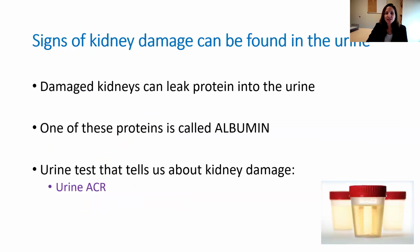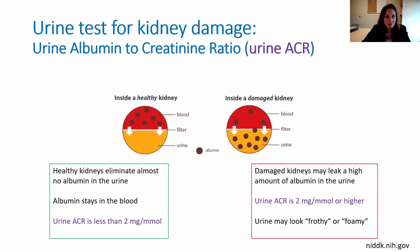But the blood doesn't tell us the whole story. We also need the urine to really interpret the degree of kidney damage someone has. And the reason for that is that damaged kidneys can leak protein in the urine. One of those proteins that comes from the blood that leaks into the urine is called albumin. And that is what we're checking in the urine when we are looking for evidence of kidney damage. And the test that we get is called the urine ACR test.